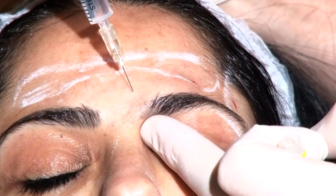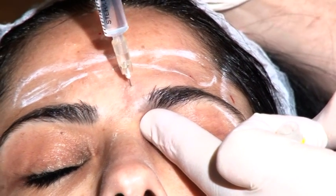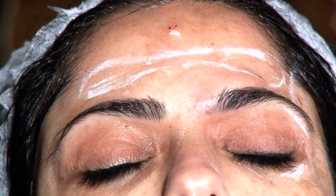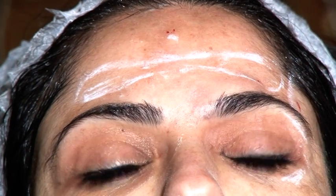Supratrochlear. Again, straight to the periosteum. 1. Small drops that will anesthetize the left forehead. Take a deep breath in, and especially a deep breath out. Never forget to breathe out.